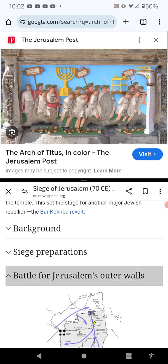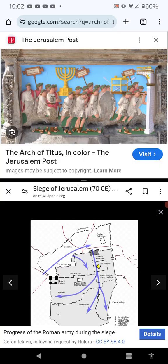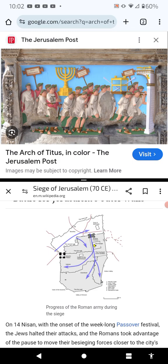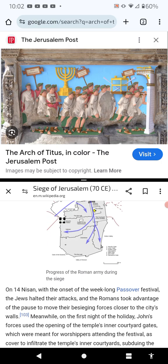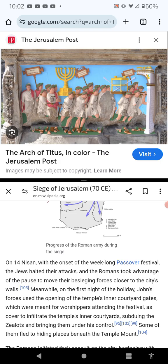Battle for Jerusalem's outer walls. There's a map there, so you can look into that yourself. On the onset of the week-long Passover festival, because you have the Passover, then the Feast of Unleavened Bread, that whole week following, the Jews halted their attacks, and the Romans took advantage of the pause to move their besieging forces closer to the city's walls.